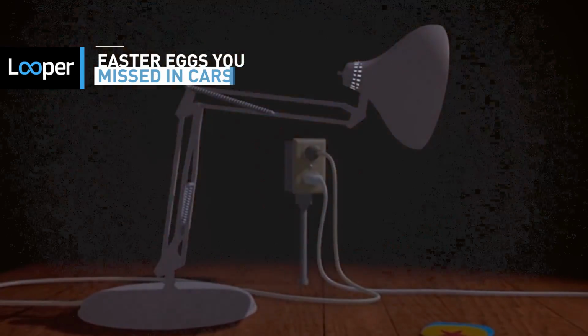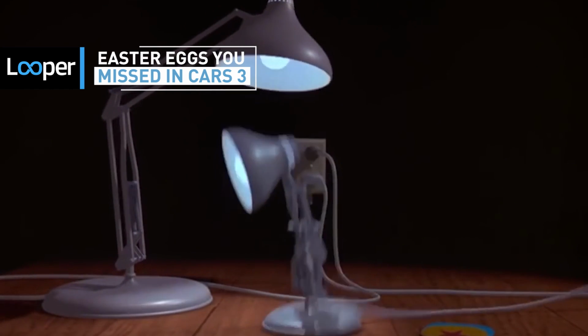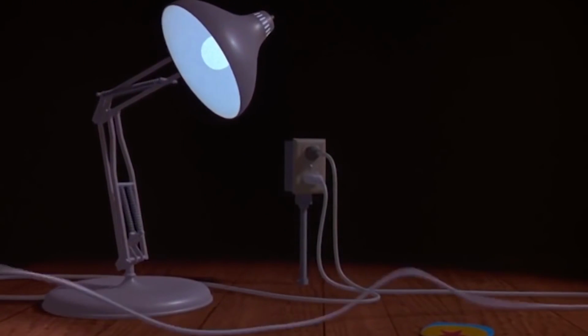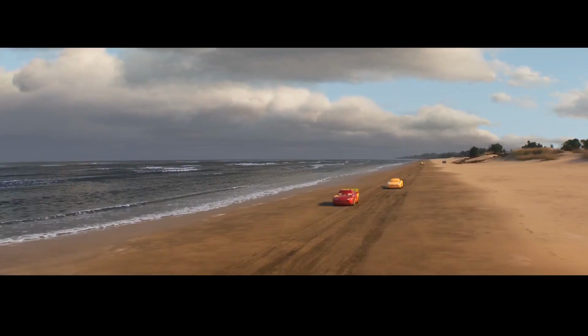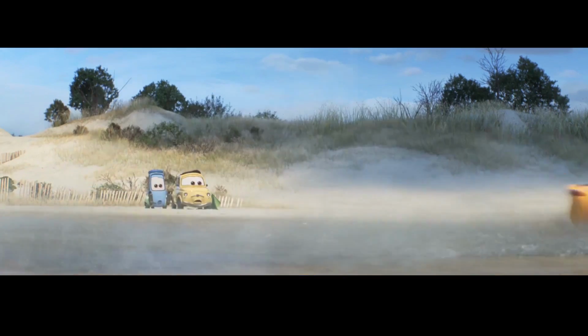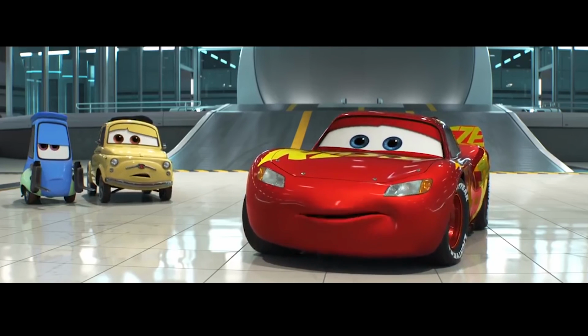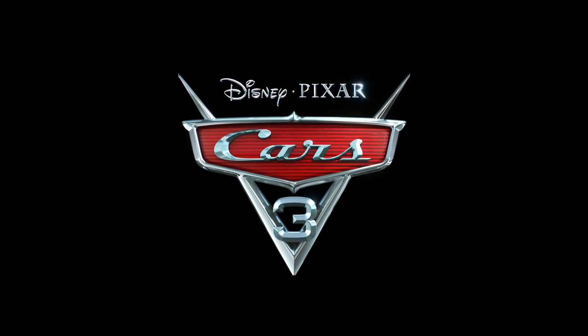Pixar's movies are a veritable basket of Easter eggs, filled with running gags and references to other Pixar properties that only eagle-eyed fans might notice. Cars 3 is no exception, and contains a truckload of new hidden gems. But I like a challenge. Here's a look at some of the Easter eggs you might have missed in the Cars franchise's third lap around the track.